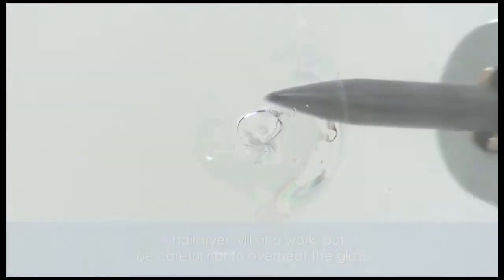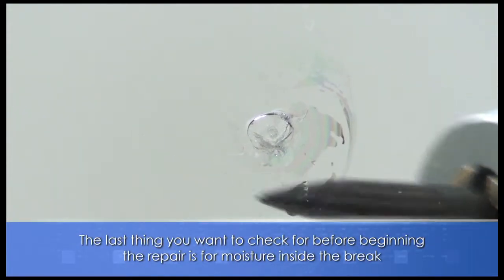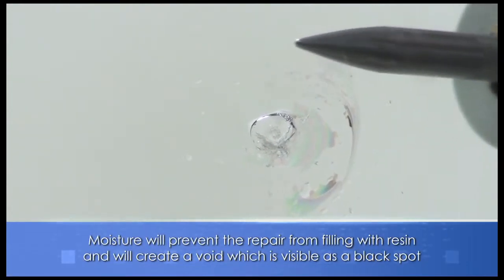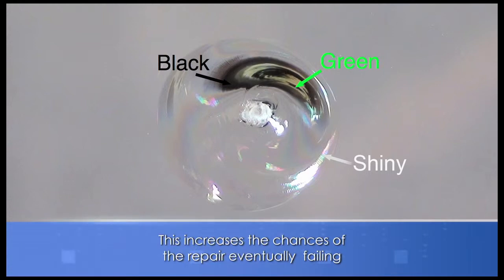The last thing you should check for before beginning the repair is for moisture inside the break. Moisture will prevent the repair from filling with resin and will create a void, visible as a black spot when the moisture is absorbed into the laminate over time. This will increase the chances of the repair failing down the road.